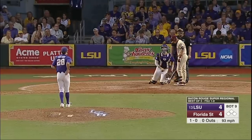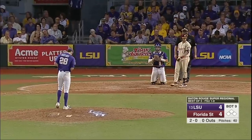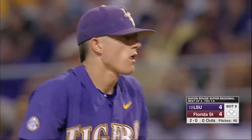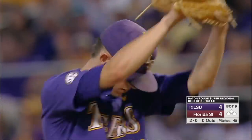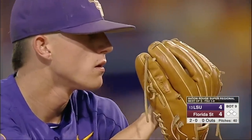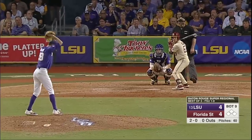Guys, my concern with Fontenot is all the energy that was used to finish up last inning. We saw the passion. Now he's got to tame it down, focus again, and make pitches. This is the bottom half of the order. He needs to get these two outs.